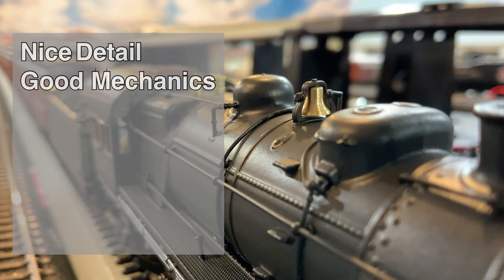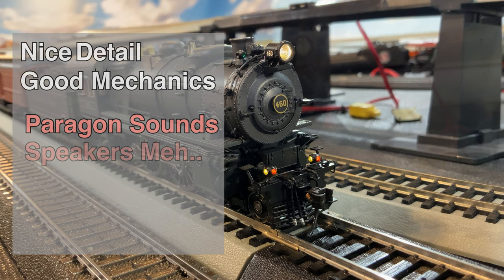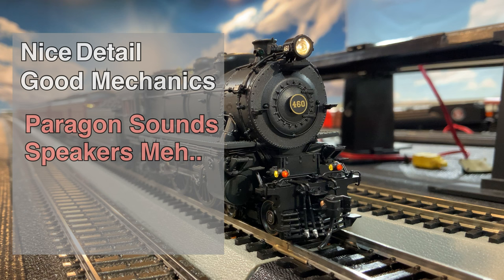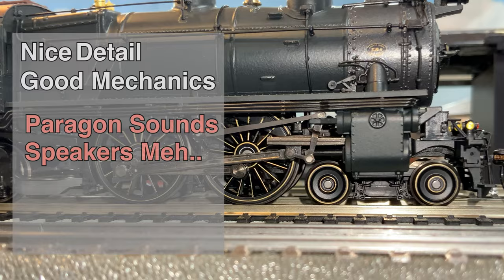On a downside, I still believe that a lot of people don't like Paragon sounds and question why Broadway Limited doesn't go with one of the more well-established DCC sound manufacturers. On another note, the speakers, as usual with Broadway Limited, are pretty meh. I don't know why they don't invest in better speakers. It can't be that much to have better speakers, which would give them better sound. Granted, this is one of the better BLI Paragon steam engines that I have. But still, there's a lot of clipping and a lot of crackling. Again, better than average, but still worse than it should be.